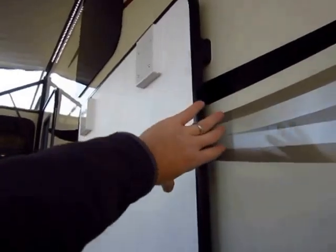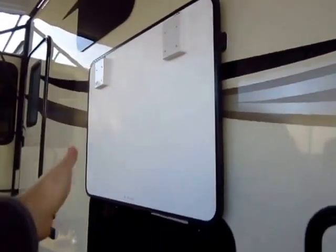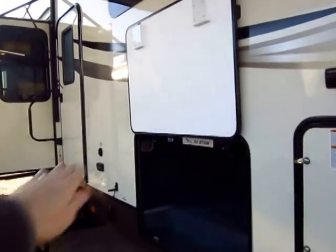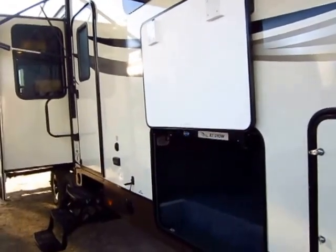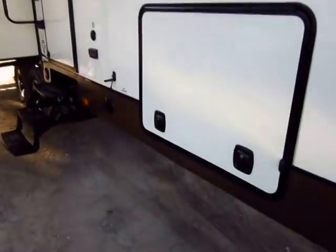Now this is also a little bit newer at the time of this filming. Magnetic door latches. Now notice here, the door sits straight up and down. It sits out of your way. It doesn't sit straight out. You don't have to duck under this thing. It's so much easier to get to your cargo. And you just have easy slam latch baggage doors.